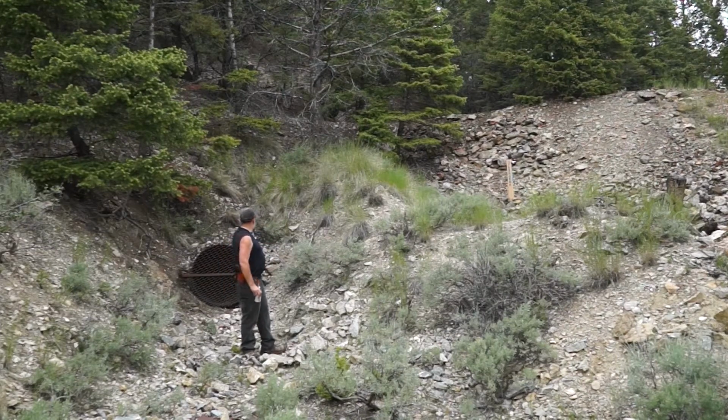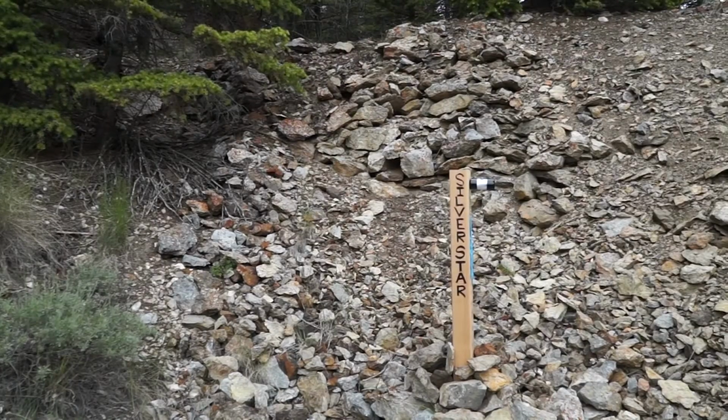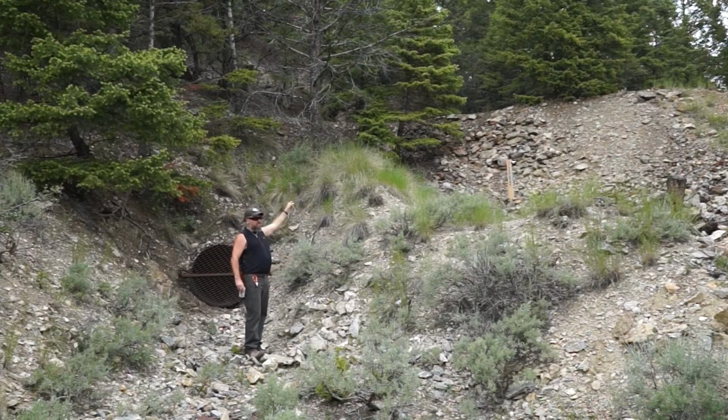What you can see, this was one adit. Right over here, there was another adit that has been destroyed. You can see some of the little bits of where the timbered entrance was. And then there was another entrance farther up. The entrance farther up, we were able to see where it had been bulldozed, where you used to be able to get into it from the inside.